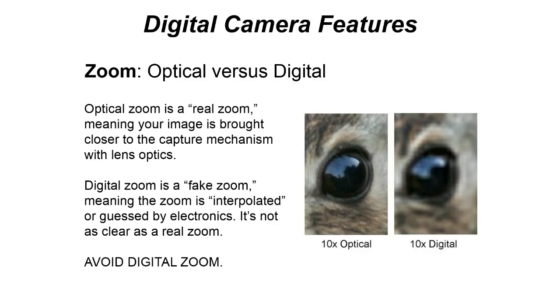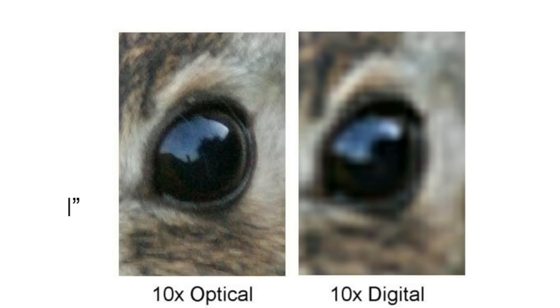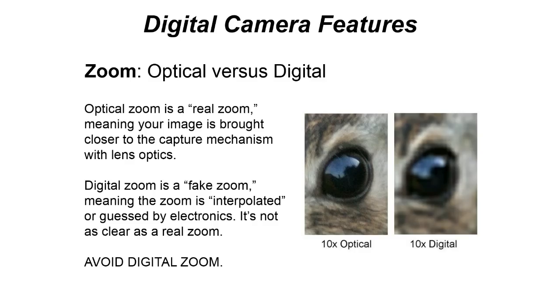So let's start talking about some of the digital camera features. Let's jump right into this. There's different types of zoom. There's the optical versus digital. So optical uses the lens, the glass. It actually brings that image closer to the sensor that's going to record it digitally. Where digital zoom just takes that same flat image that's a million miles away, doesn't care about the glass, and it just tries to fake it.